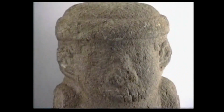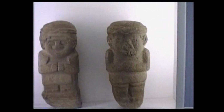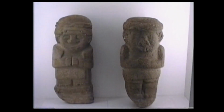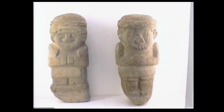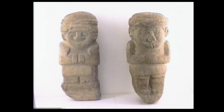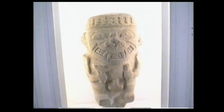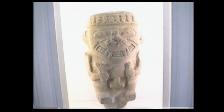Hope it won't be too long before I'll have all of these on film. But for the moment, with tomorrow being the first chance I'll have to speak to the various directors, or at least the director of American archaeology, these are the only three that I have access to. And they're the only St. Augustine pieces on display. So I'll leave it at that and hope to get the others later. But the collection on the rest of this floor is absolutely fantastic, and I can do a lot of filming, and hopefully will.